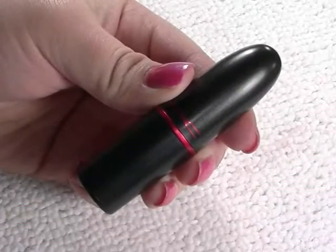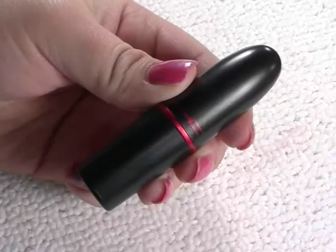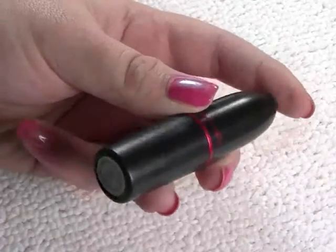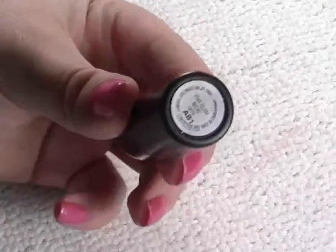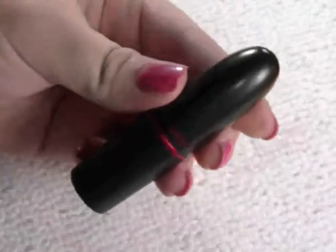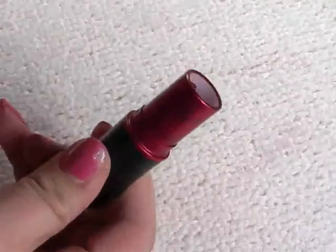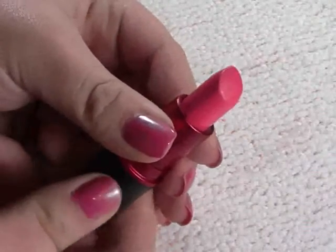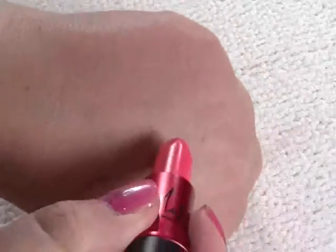Okay, so after me talking about something that's subtle, I've also really been loving the new MAC lipstick, which is the Viva Glam Nicki. So it's the Nicki Minaj one. And this, if you haven't seen it already, is a really bright pink. It's a neon sort of colour. Don't know how well it'll show on camera, but it really has got a lot of pigment to it.